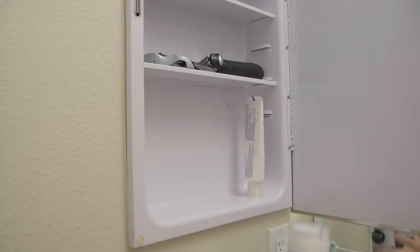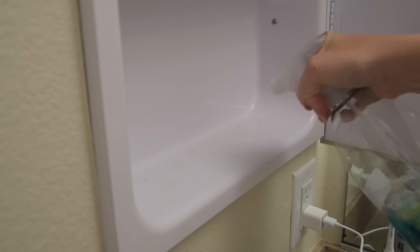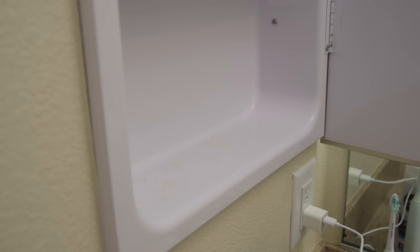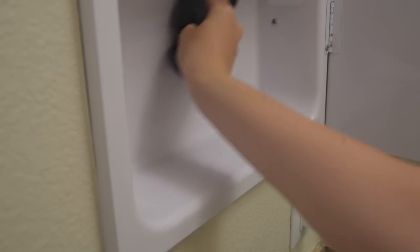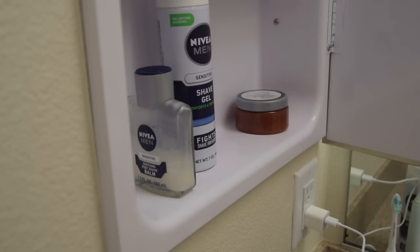But before I can get to the fun part, which is decorating, I need to spend the time and really put in the elbow grease to clean this space. And the first spot that I'm going into is our medicine cabinets. We have one on each side of the sink, so I'm going through Christian's first. I'm going to take everything out, declutter it, get rid of some things, wipe it all down, and put it back together.